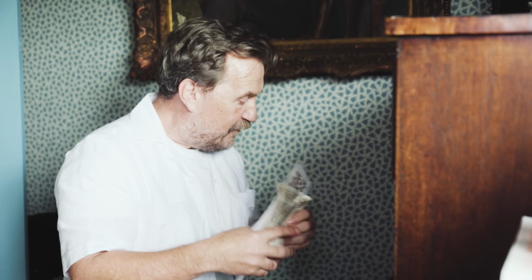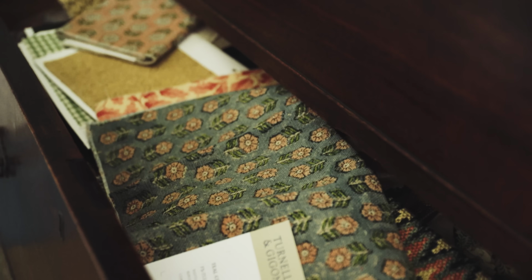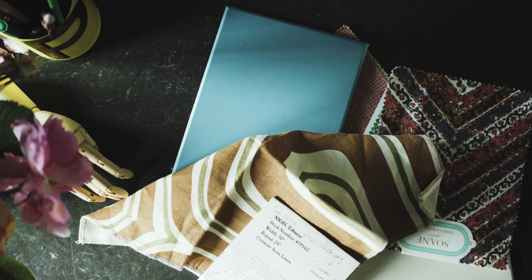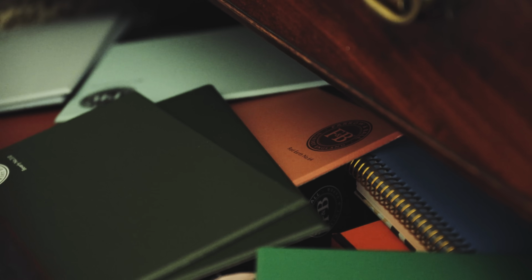So I have this lovely, lovely box of fabrics, which gets me very excited. More trims in the wrong drawer. It's a bit chaotic, but I love it. I think if you love interiors, it's really good to have a source pool of stuff. But I would always encourage everybody to make a physical mood board when you're considering a room, because you can see how all the colors work together and balance together.